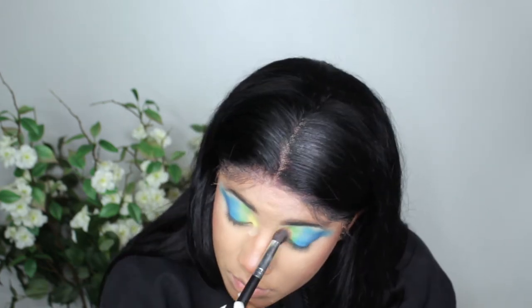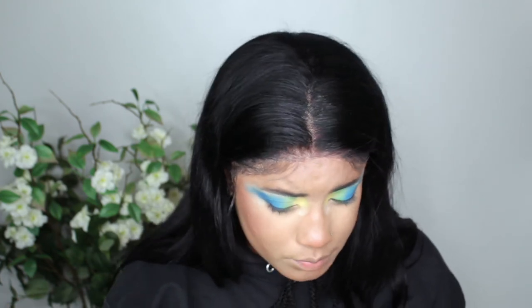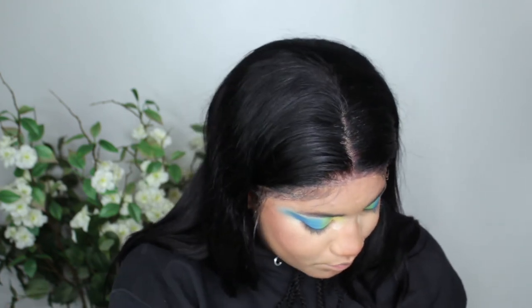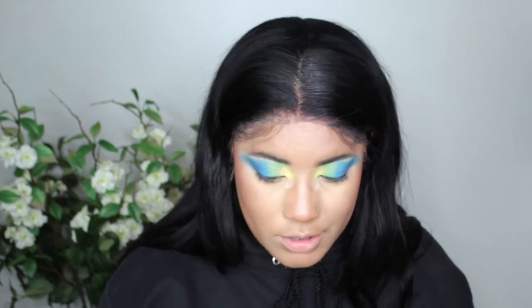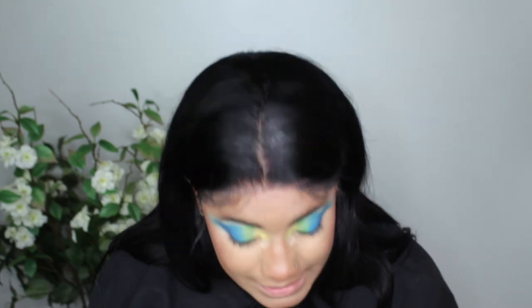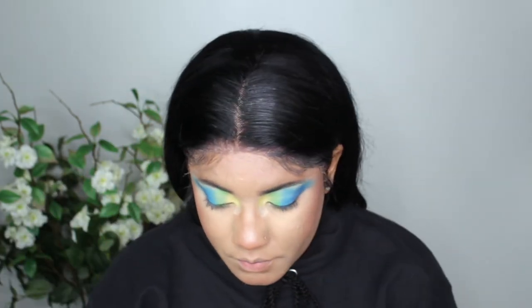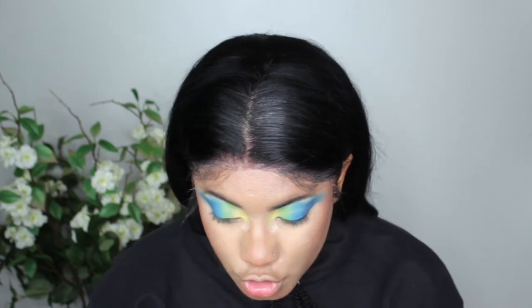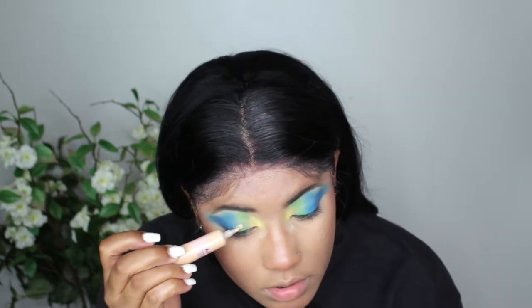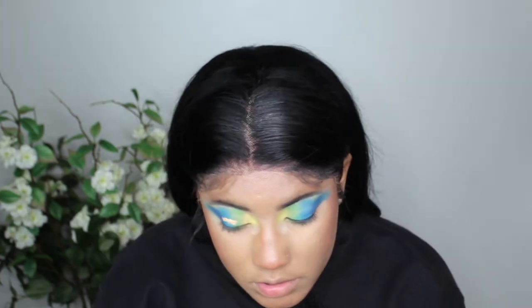So yeah, I'm thinking I may want to do something like a cut crease. I don't know. I feel like it'll look cool. What do y'all think? Do y'all think it'll look cool? Or am I way over my head here? Am I way in left field? It's just the fact that I feel like it looks messy, and I don't really like that. Let's just do it. And I'll just put another color on my crease.